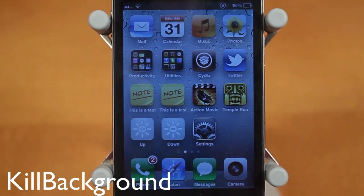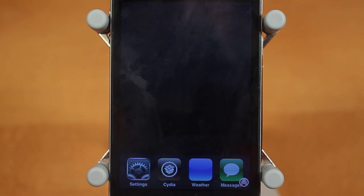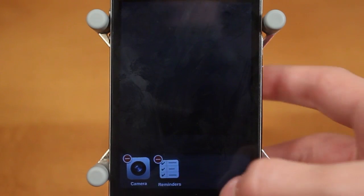The next Cydia tweak is called KillBackground. That's one word and it's found for free in Cydia. KillBackground is for easily killing the multitasking applications that are currently multitasking. So as you can see here, I have a bunch of these, and instead of just holding down and then killing them one at a time, what KillBackground does is it adds this icon down there. You can tap on that, and now every single application was killed in one click, and that's called KillBackground, and it's found for free in Cydia.